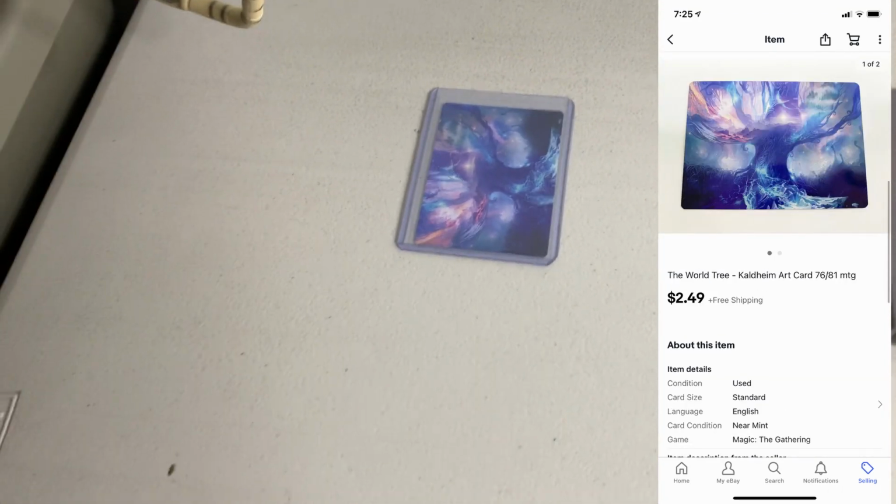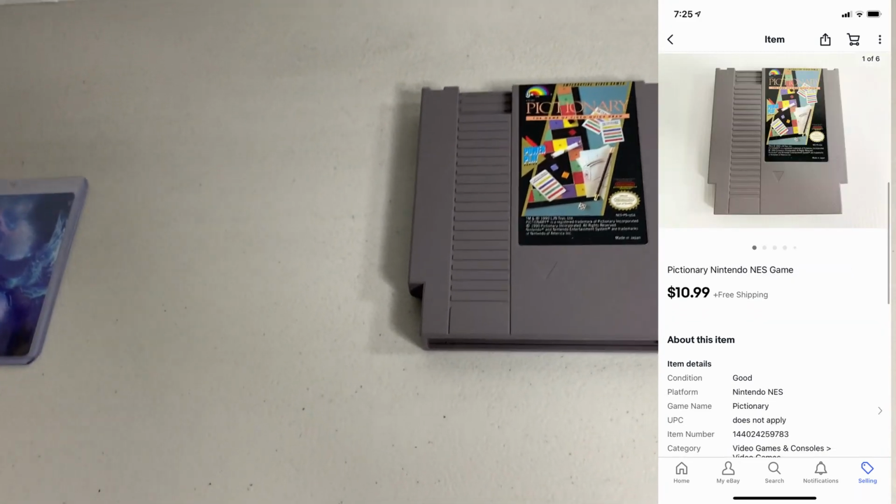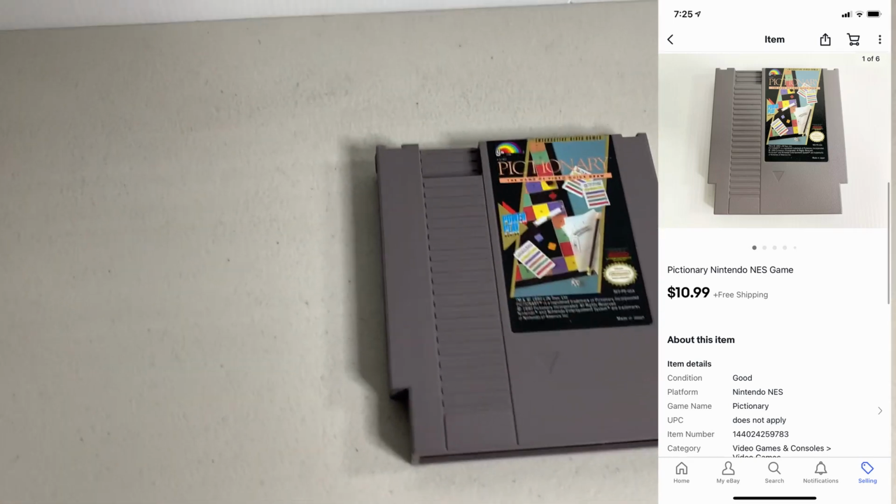Sold a Kaldheim art card, some little Magic card that ended up selling for $2.49. And then last up for the day, sold NES game Pictionary, ended up selling for $10.99.